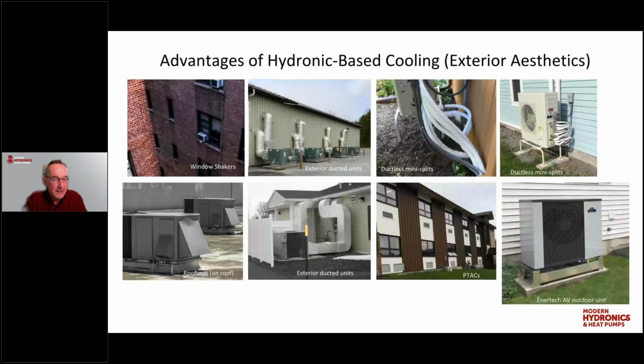I put a slide together just to show you. I'm sure many of you have looked at systems like this. How does the choice of cooling system affect the exterior aesthetics of buildings? And we can go anywhere from window shakers to rooftop units. This is actually a system not too far from where I live. I had nothing to do with this system, but whoever put this in decided that they were going to locate the equipment out and put these very large ducts in.